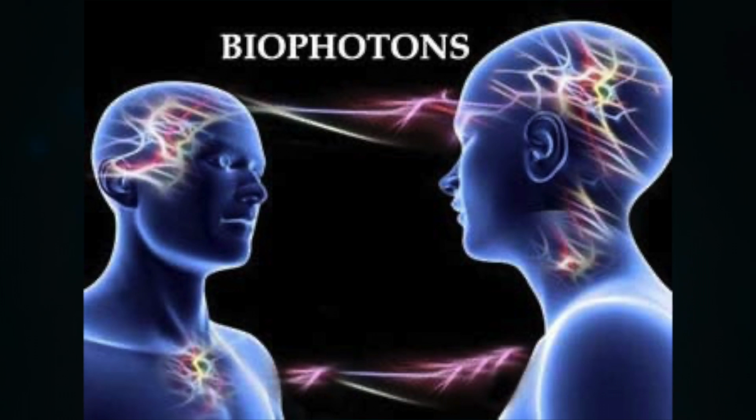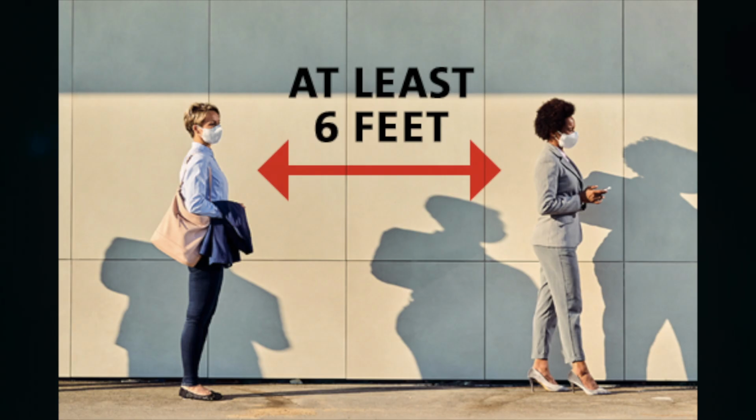Biophotons can be seen outside the body too, up to about 6 feet away. And when we get close to other people, especially close enough to be in contact with them, either hugging or shaking hands or whatever, we're in their field, they're in our field, and we're getting and giving and exchanging information, which helps our connection. So it may be no coincidence that we were told to stay 6 feet apart for so long in the pandemic.